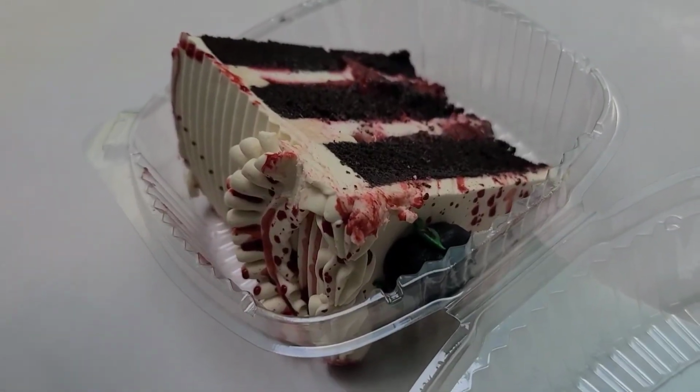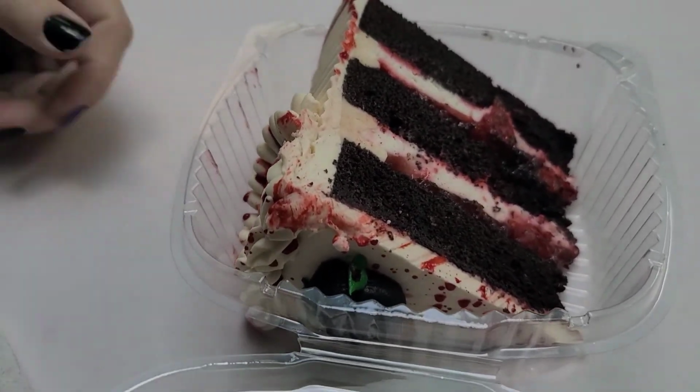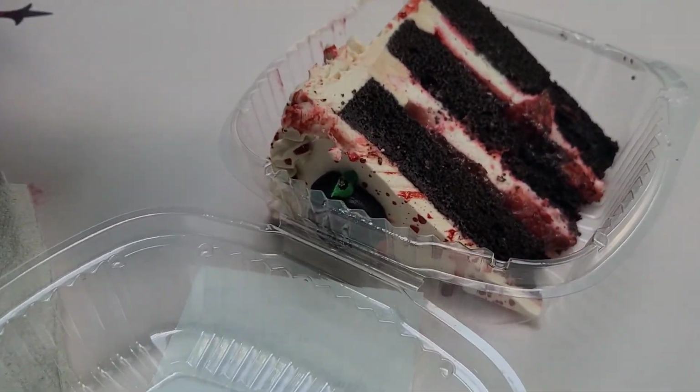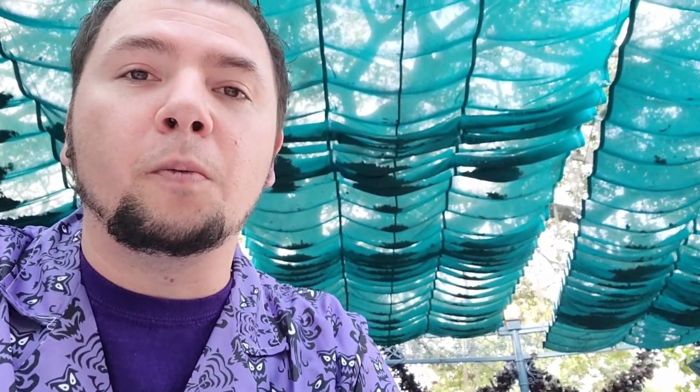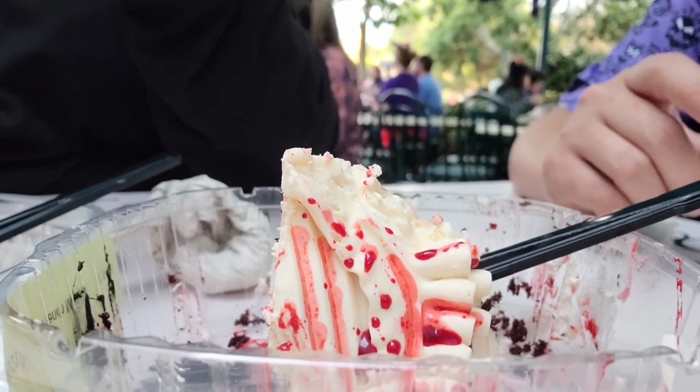Haunted Mansion Bloody Wedding Cake. This cake is rated R. And I'm not talking about pirates. Overall, it's not bad. It's pretty good. Pretty rich. Yeah. It's kind of hard, like it's been sitting in a fridge for a while. But overall, honestly, if I were to take this home and put it in the microwave for a little bit, it might be amazing. I think so.